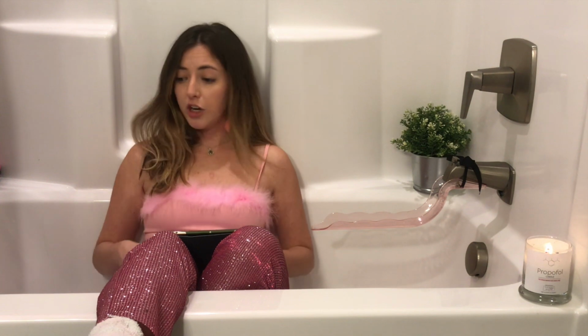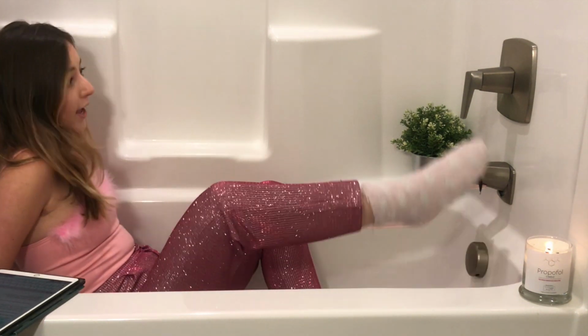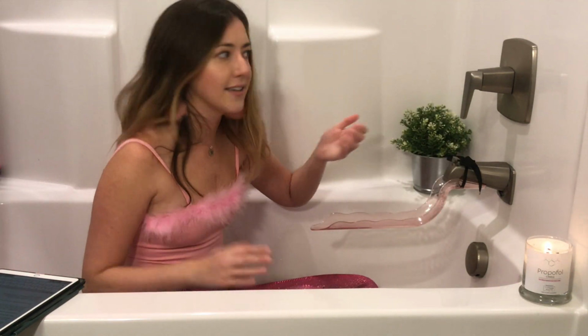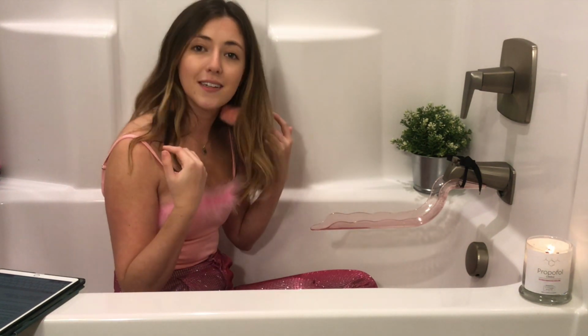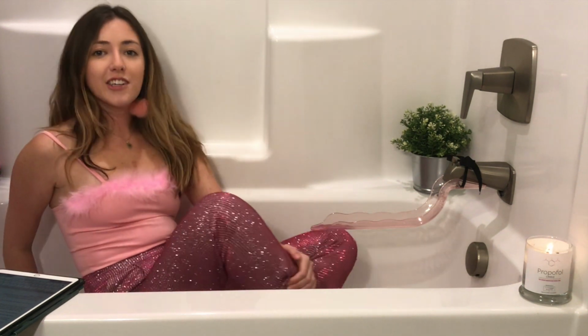Yeah, so you essentially just get in your tub, scoot back. You can turn the water on with your foot, or you can have an assistant turn your water on before leaving you to your privacy, and then the water comes down and you just get to lay back and enjoy. So that's pretty much it on the Waterslyde.